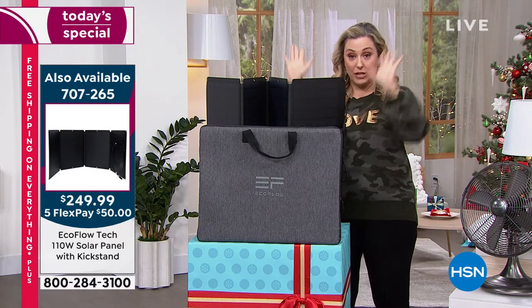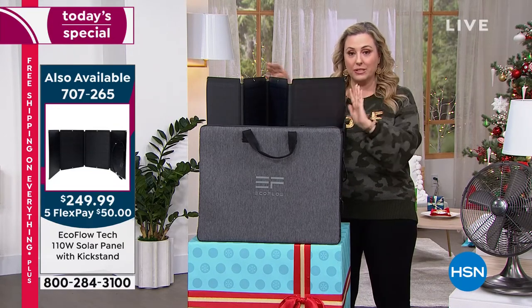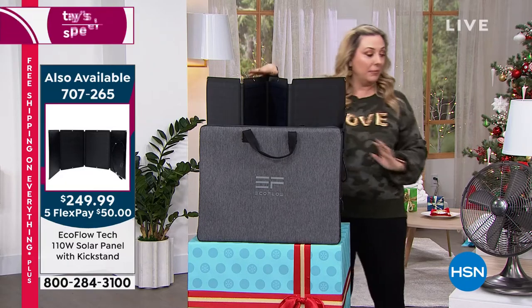It doubles as a kickstand to have it outside, pointed towards the sun. So there you go.